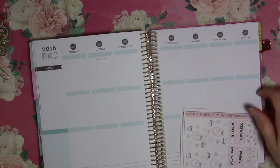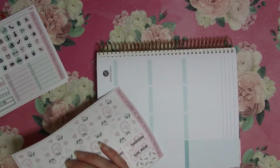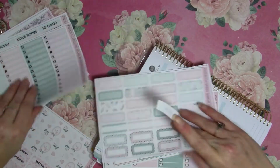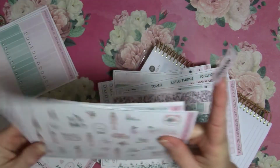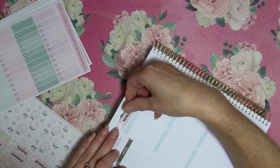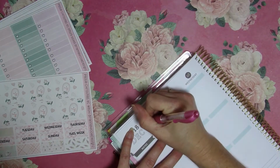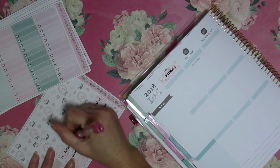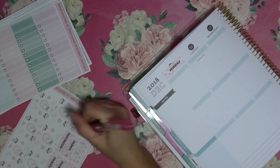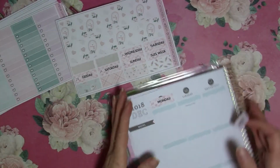And let's go ahead and get started with the kit. So we'll start with the days of the week. I guess I have to look through here real quick to see if there was numbers or if I just missed them. Alright, so we'll just write the numbers in. And that is okay. So we'll use a pretty pink. All right. So we'll continue with the days of the week.